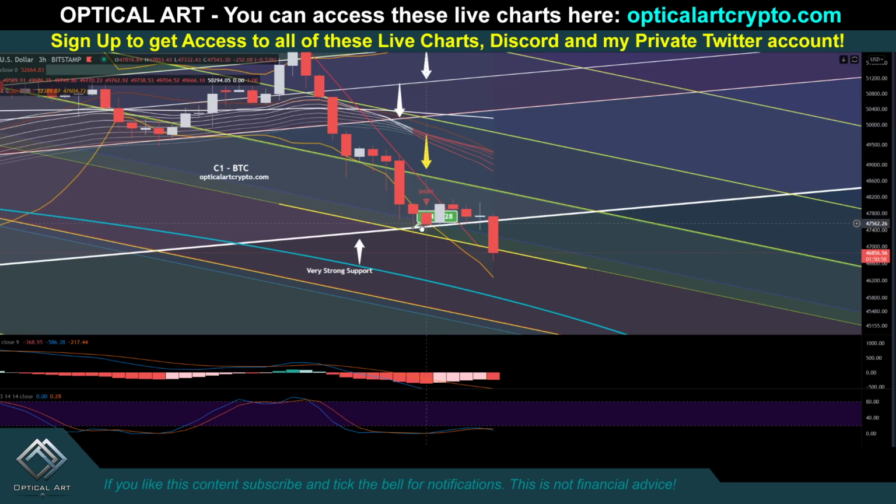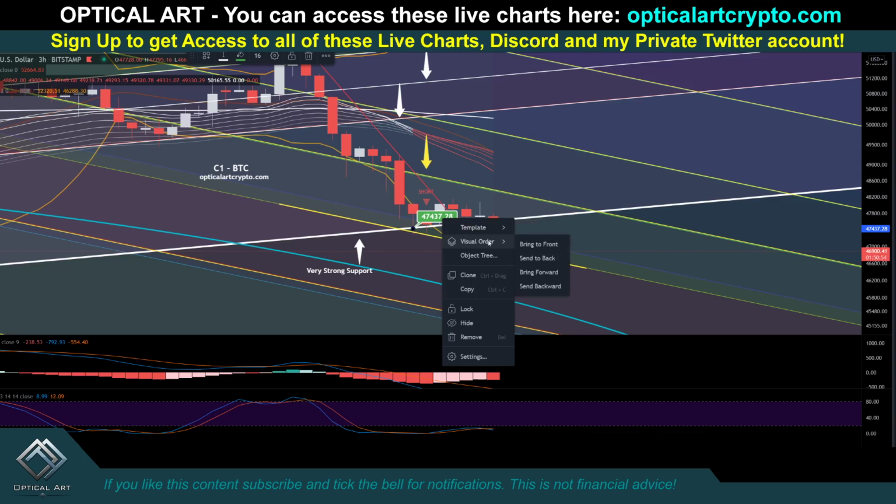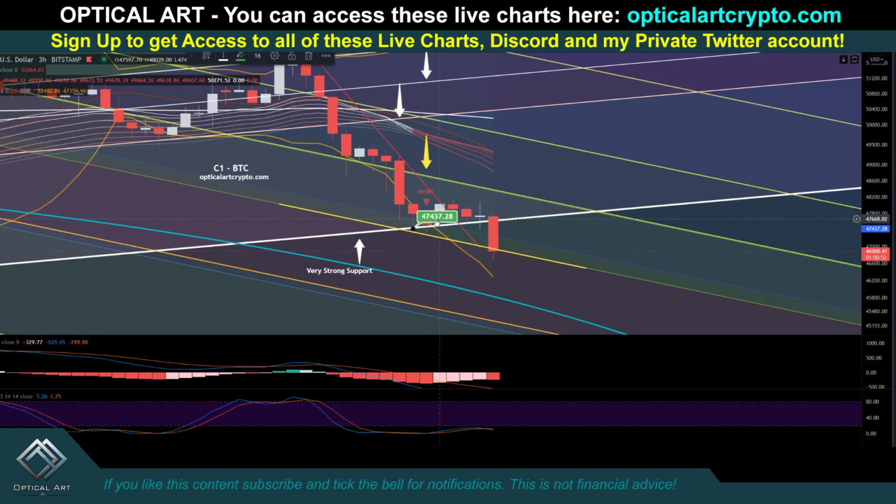I told you at any point we break this white line. You see we've been bouncing off of it. We made contact at 47,437. We bounced off of it again, and again, and then we finally broke it. So if we broke it, expect some more downside, and we can cover that as well.